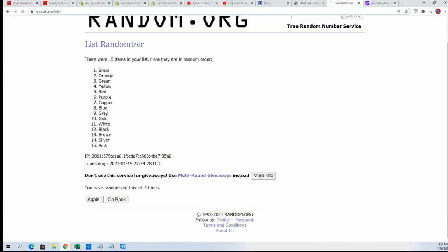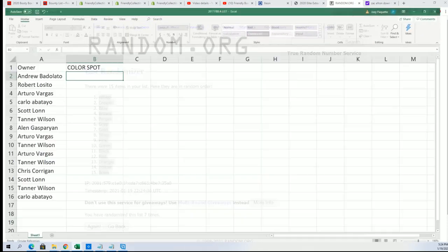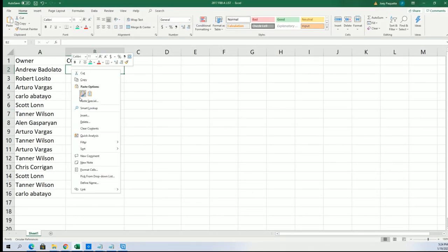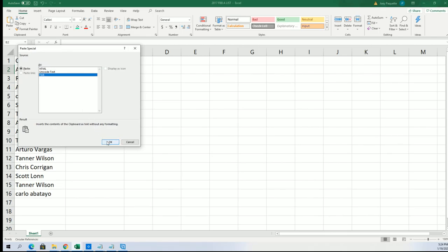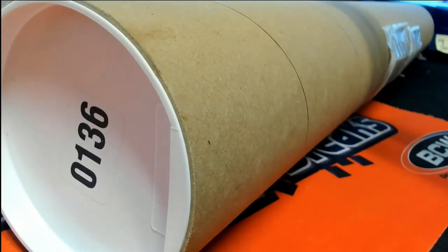Lucky number 7. All right, let's stack the list up over here. Somebody's going to hit something nice. Here's everybody with their color spot. You'll be able to see this list again in a moment, but that is the official color spot list.